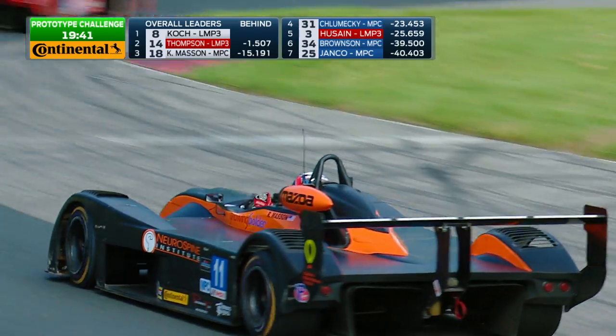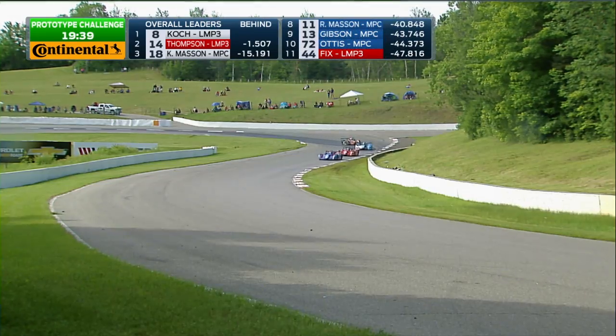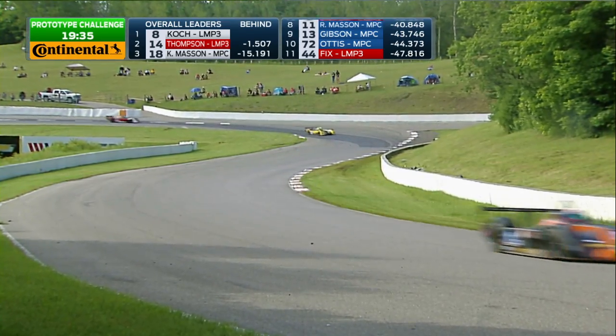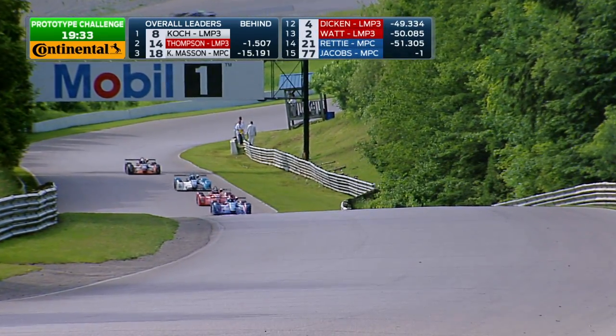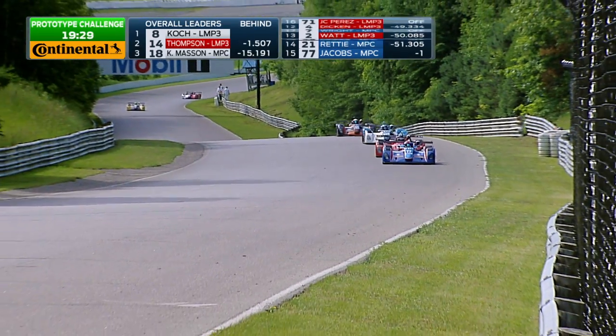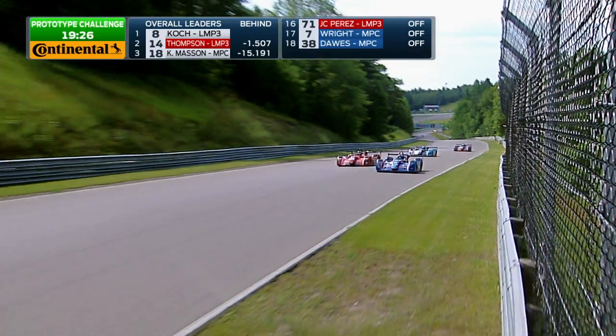But having said that, you're right. You know, Kyle has gained a lot of experience this season. He's using it to good effect, and yeah, he could well come away with a couple of championships this season. This battle, though, is really heating up in the NPC cars.